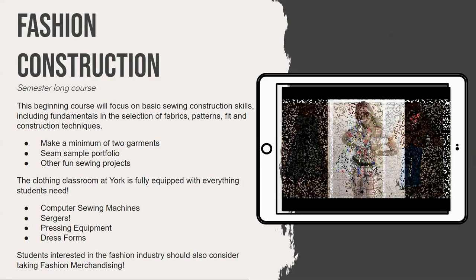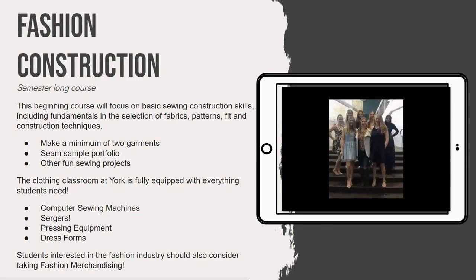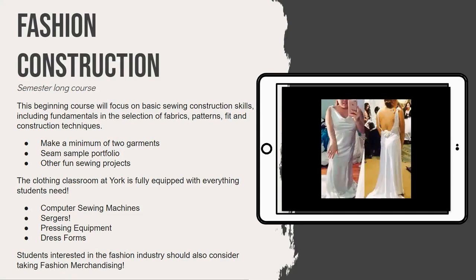Students will gain technical and problem-solving skills through reading of patterns and construction of garments. Students will create a seam sample portfolio in various garments ranging from pajama pants to even prom dresses. Please check out some of the amazing work our students have created throughout this presentation.